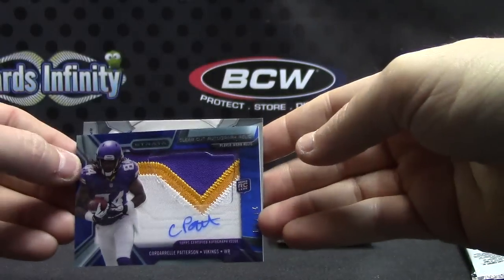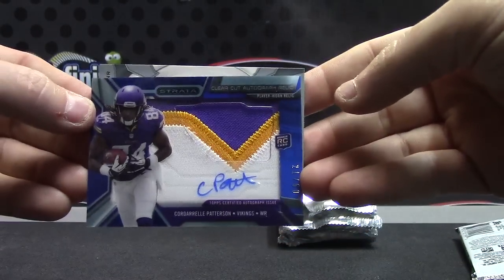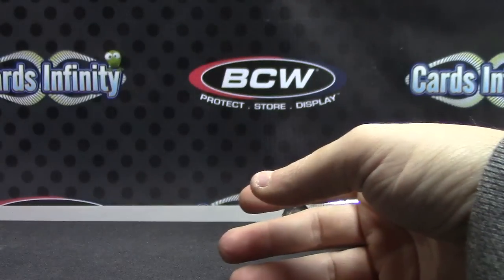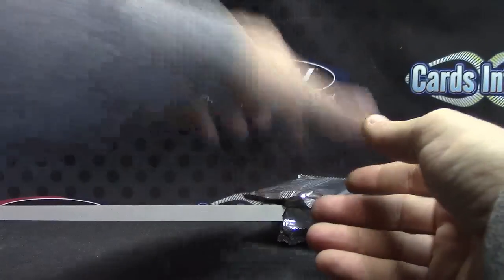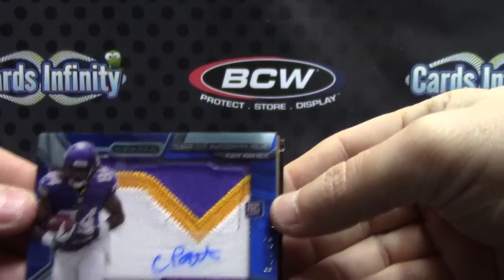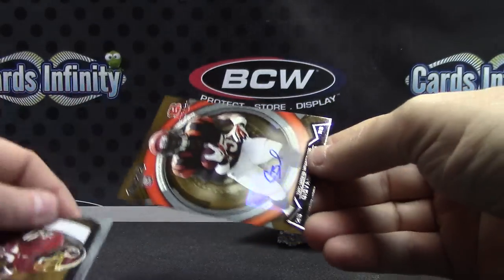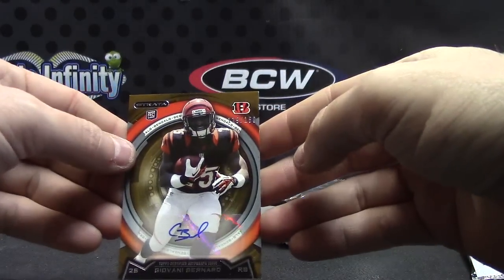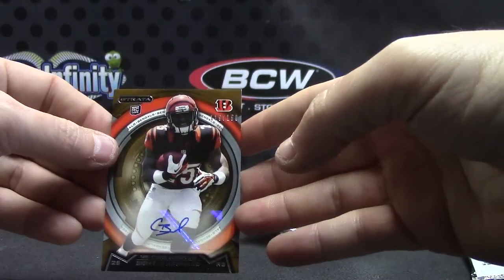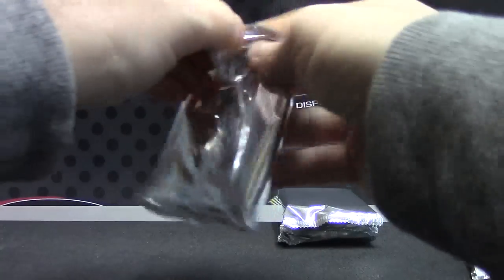This case has been all around pretty nice. That's a good looking card. Jumbo patch, Cordarrelle Patterson, number to 50. Autograph. Oh yeah, let me recap this. Cordarrelle Patterson, blue, number to 50. Alfred Morris, jersey, and Giovanni to 150. Bunch of solid dudes. All right, museum.